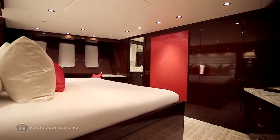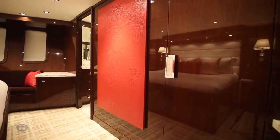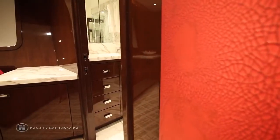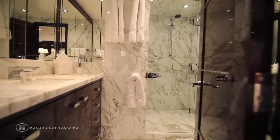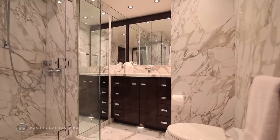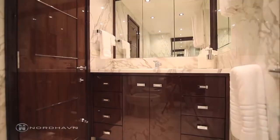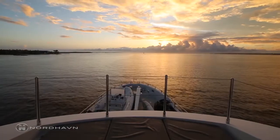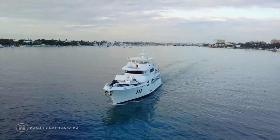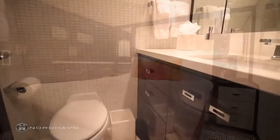Moving forward down a couple of steps, you enter the master stateroom with a king-size bed and a beautiful built-in settee to port. The master bathroom features a large walk-in shower, toilet, and bidet. Moving below, you find Zembra's 3 guest staterooms, each featuring ensuite bathrooms.